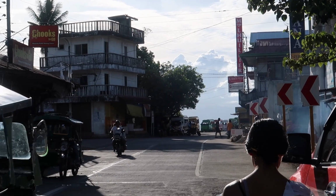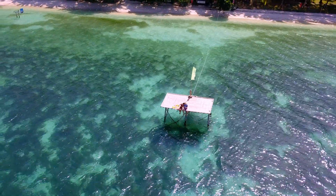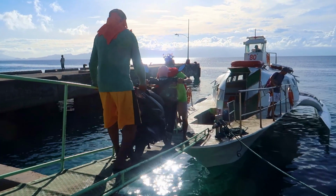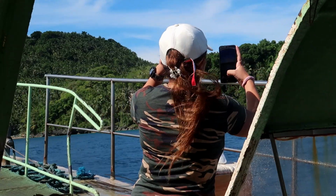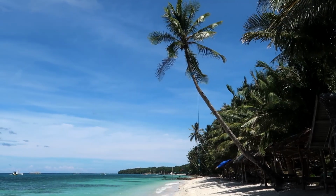The last thing to do from Burgos is to head to Limasawa Island, one of my favorite places in all of southern Leyte. Just head to the Padre Burgos Pier the morning you want to go to Limasawa. I cannot remember the price, but I know it's less than 100 pesos, and it'll take less than an hour to arrive. Limasawa Island is an absolutely breathtaking place.